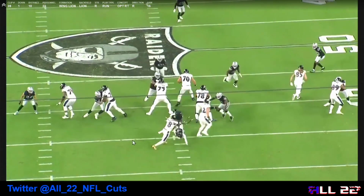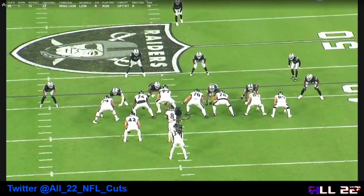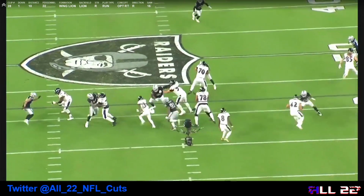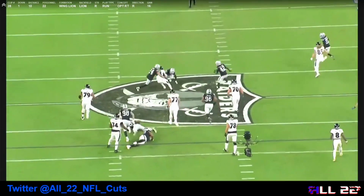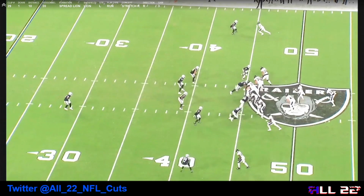An option play where he's reading Yannick Ngakoue, apparently to me, and Ngakoue steps down, but not abruptly enough to be able to get involved in the play. Tyson Williams cuts it back. Let's get forward and get to some of the stretch plays where Ricard goes opposite.